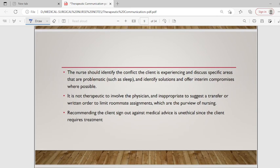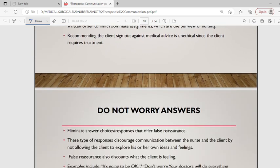The nurse needs to identify the conflict the client is experiencing and discuss specific areas that are problematic, such as sleep, and identify solutions and offer interim compromises where possible. It is never therapeutic to involve the physician and inappropriate to suggest a transfer or written order to limit roommate assignments, which are the purview of nursing. Recommending that the client sign against medical advice is unethical since the client requires treatment.